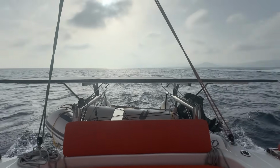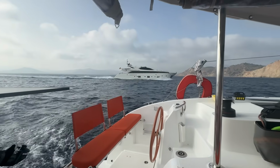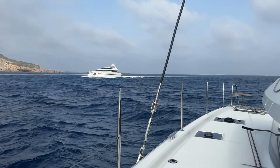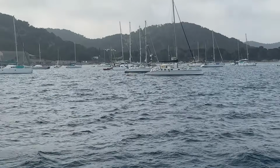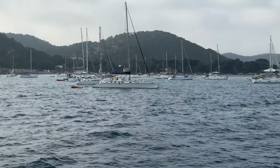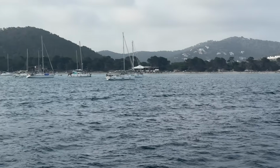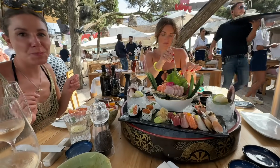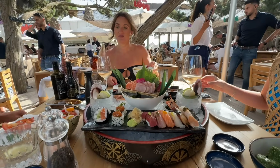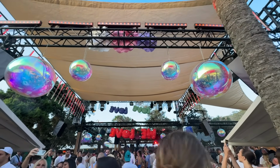As we closed in on Ibiza, we started negotiating the endless super yachts traffic. But soon after, we arrived on our mooring buoy, tied on, and headed to bed after a long day sailing. And on Saturday, we party. We met some friends on land and headed to the famous Blue Marlin for food, wine, and a bit of dancing.